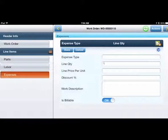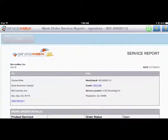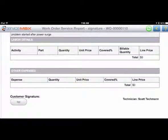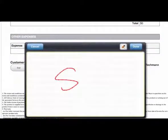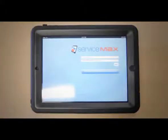And now I'll add my billable expenses. I've finished my work order, and now I'll save it. Before I go, I need to get buy-off on my work. Right from my iPad, I can produce a work order service report and show it to the customer. I can scroll down and let my customer sign off on the spot, and an invoice will be mailed to them immediately. My company is happy and my customer is delighted.